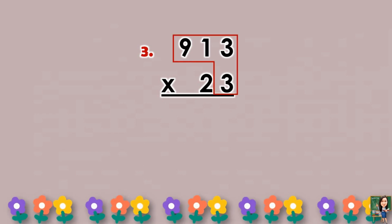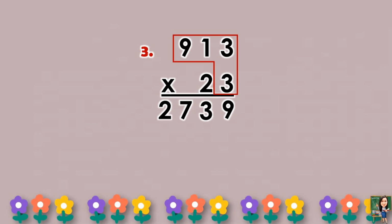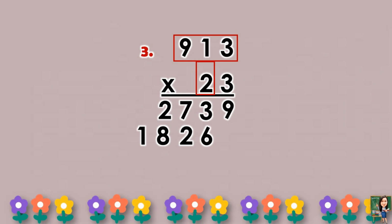Multiply 913 to 3. 3 times 3 equals 9. 3 times 1 equals 3. 3 times 9 equals 27. Next, multiply 913 to 2. 2 times 3 equals 6. 2 times 1 equals 2. 2 times 9 equals 18.